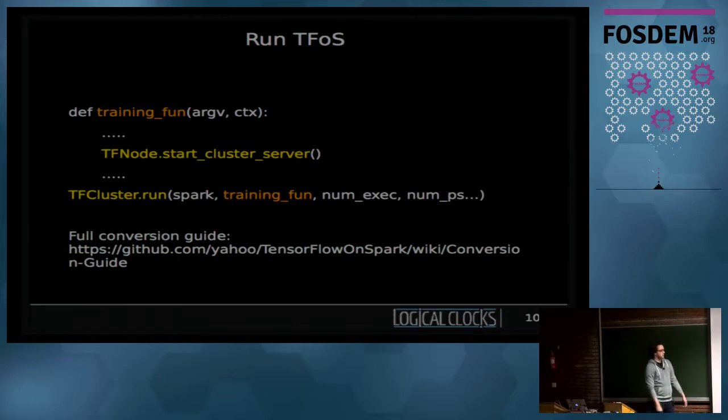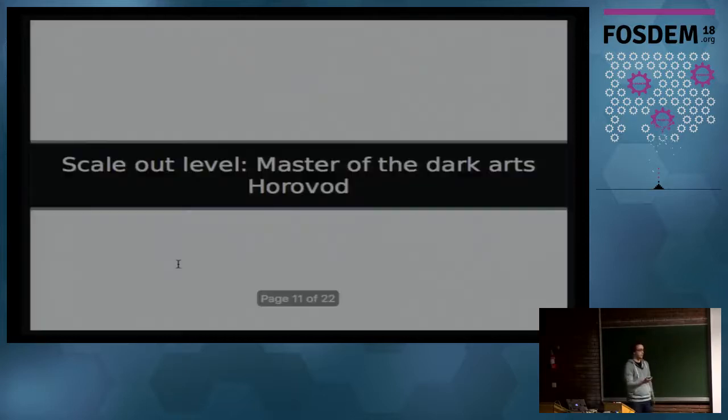This is how you run everything. Again, you wrap all your model inside this training function. Inside the training function, you call this TFNode start cluster server. This will give you back an object telling you, okay, am I a worker? Am I a parameter server? And then you take actions. And then you call this TFCluster, you give it the Spark context, the training function, the number of executors, and the number of parameter servers you want. If you go on this link, there is an official guide from Yahoo telling you how you can transform normal distributed TensorFlow code to TensorFlowOnSpark.